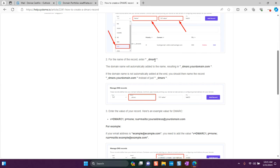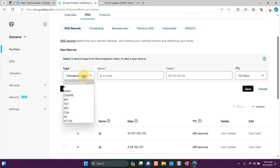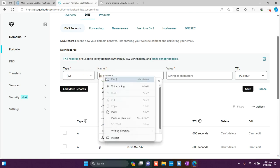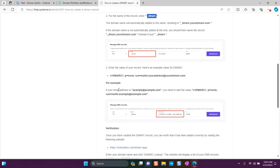And it tells you here the name of the record that you're going to add. So I'm going to go ahead and copy everything inside the quotation marks. Okay. So I'm going to go back to my DNS and add a new record. And this time it's a text, TXT. And the name I had just copied, I'm going to paste it there. Now let's go back to the instructions. And it states clearly that this is the value that we're going to input in that DNS section.